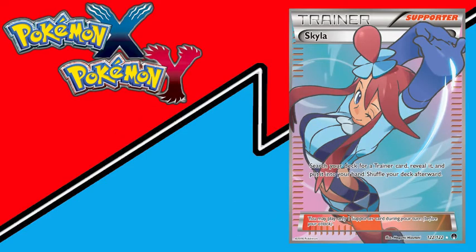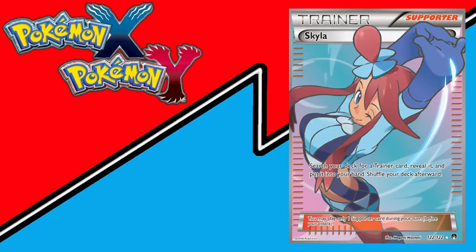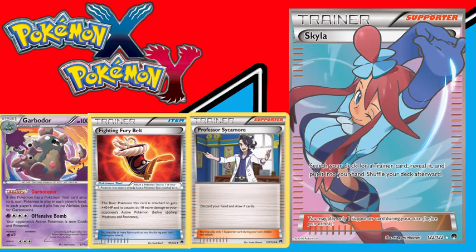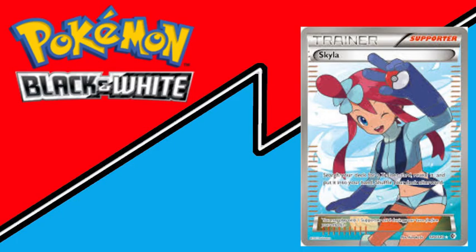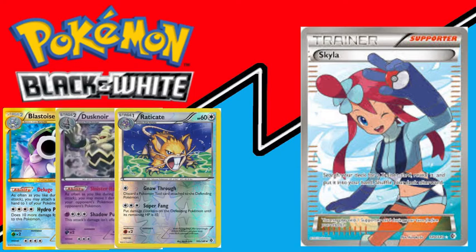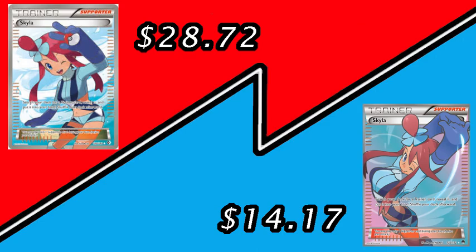Now, some quick notes. Skyla increasing in X and Y is a little bit of a surprise to me, to be honest. We saw her decrease a little bit in Boundaries Crossed, but I guess in Breakpoint, you look at the cards that are in there, you have Garbodor, you have the Fighting Fury Belt, you have the Sycamore, but then you look at something like Boundaries Crossed, where the black and white Skyla is from. You have the Deluge Blastoise, the Dusknoir that made an appearance in Charlotte, the Raticate, the Computer Surge, Ditto, Stoutland, a whole bunch of cards in Boundaries Crossed. So although the price is a little bit different because X and Y is a little bit newer and a little bit easier to get a hold of, I'm not 100% sure or have a clear indication as to why it did increase the amount that it did.